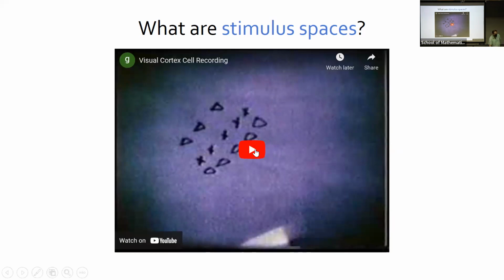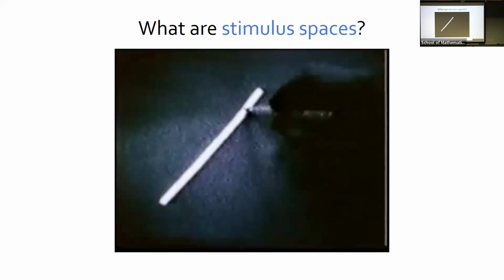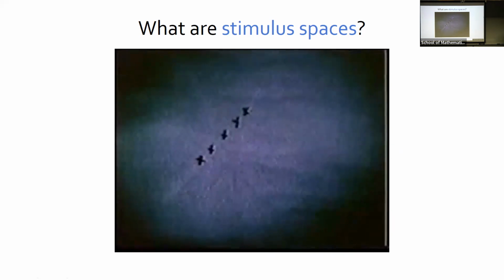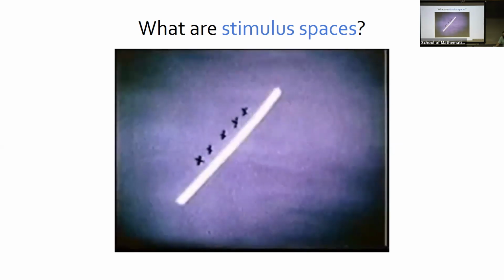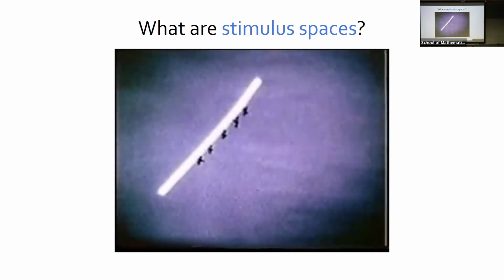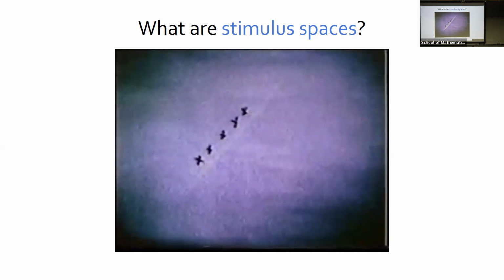So this is one of the very earliest electrophysiological experiments. What you're going to see here is a stimulus presented to a cat, and there's an electrical probe in V1, the primary visual cortex. They're showing it this light bar and recording. I don't know if you can hear the pips in the audio. There are these very, very quiet pips that you might be able to hear. There, that's the neuron spike, the one neuron they're recording.